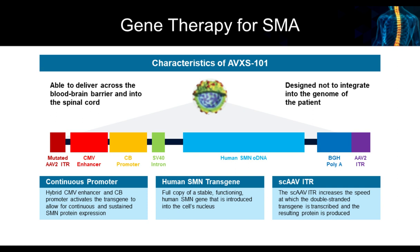It has a hybrid CMV enhancer and a chicken beta-actin promoter with the human SMN1 cDNA in the center of the vector. And on the right-hand side, we have the other elements like the poly-A tail. This particular vector also has these inverted terminal repeats, which increase the speed at which the double-stranded transgene is transcribed, resulting in early production of protein.